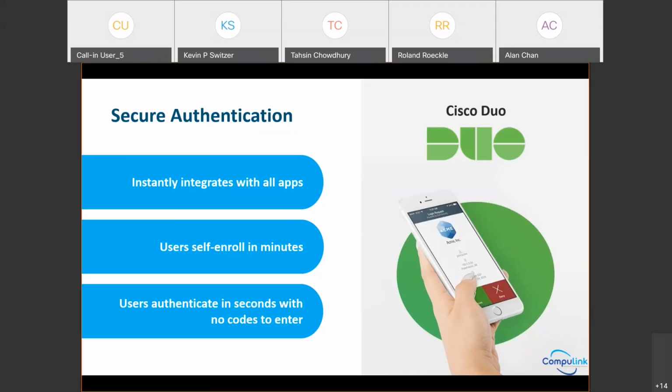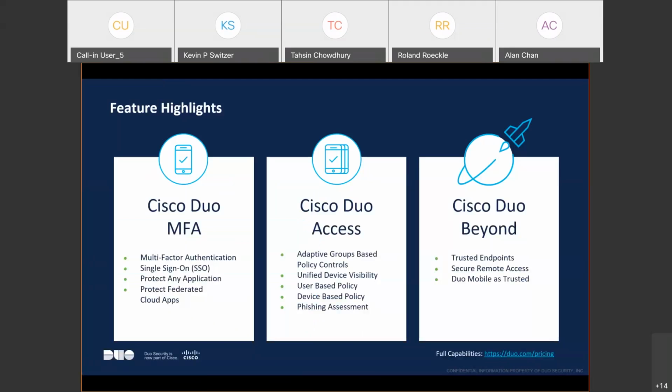And all you have to do is click on allow or deny. And depending on your device, it's going to do the final security check, whether it's a facial recognition or a thumbprint or whatever it may be. So it's very easy to integrate, also very easy for the user to operate, very convenient.